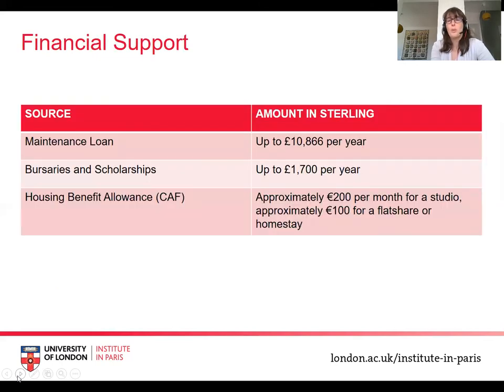In terms of financial support for UK students, the maintenance loan for 2021-22 will be up to 10,866 per year. That's at the overseas rate of maintenance loan. You can be eligible for a bursary of up to 1,700 euros per year. And you can also have a CAF housing benefit from the French government. That's approximately 200 euros per month for a studio flat and 100 euros per month for a flat share. It is a bit annoying to apply for, but it's definitely worth doing, and we'll help you with that during induction week.